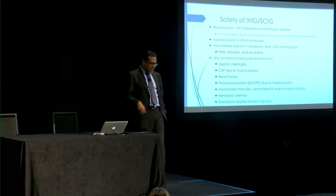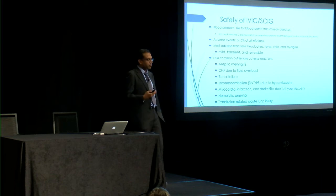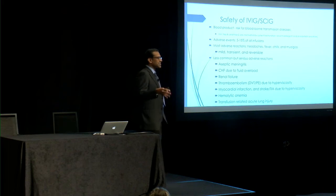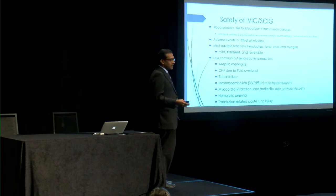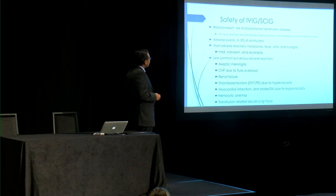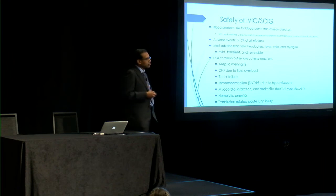IVIG or sub-Q IG has some limitations or problems. One of the biggest problems early on when this drug was being used was blood-borne diseases like Hep B, Hep C, HIV. The good news is that's not a problem anymore because they have a process in which they can eliminate the viruses before the drug even gets to the market. So that problem is not there anymore. However, with IVIG and sub-Q IG, there are still some reactions when you give the drug, and 5 to 15% of patients may get a reaction. The most common adverse event that I see with IVIG is headaches. Generally, that can be very disabling for a patient and they would have to stop the drug.